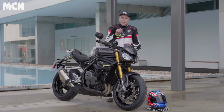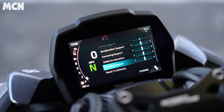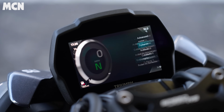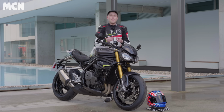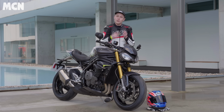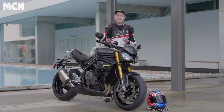The other thing as well, the dash is a lovely 5-inch colour TFT, but it's a bit slow. You turn the bike on and there's a nice little welcome rider, Triumph Speed Triple graphic, but it takes ages. I just want to turn the bike on and go, but I've got to wait for it to cycle through this little song and dance so that I can get going.